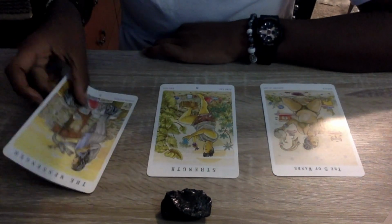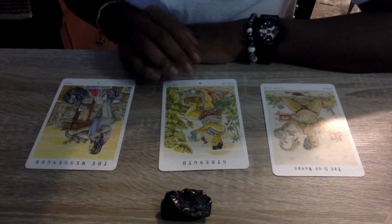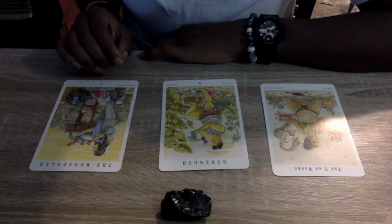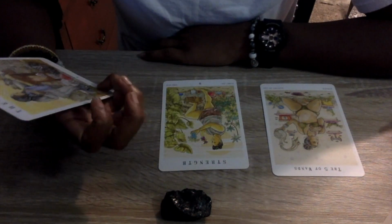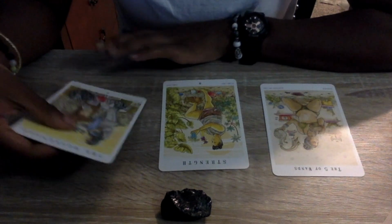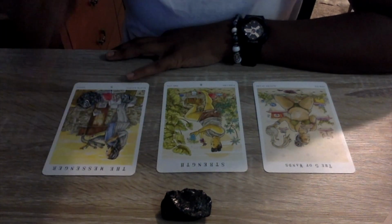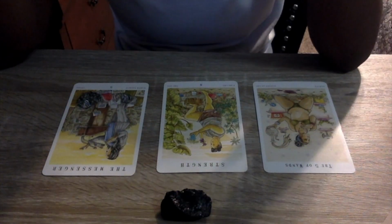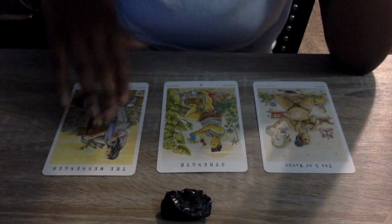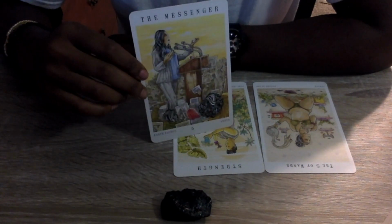Your last card is the Messenger. Woo, so this is some more, woo, you need to speak up. You need to open your mouth. You need to communicate. Yeah, 555, maybe 888. You may see those numbers sometimes, lately. You may have been seeing those angel numbers, but this is, again, some earth sign energy on the last card. But you need to speak up.